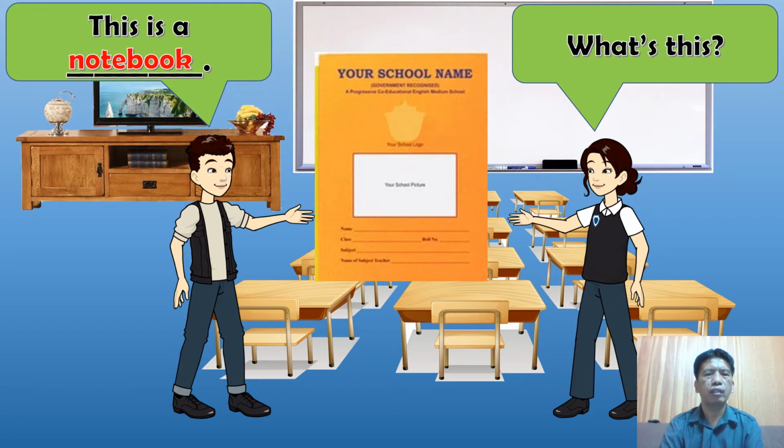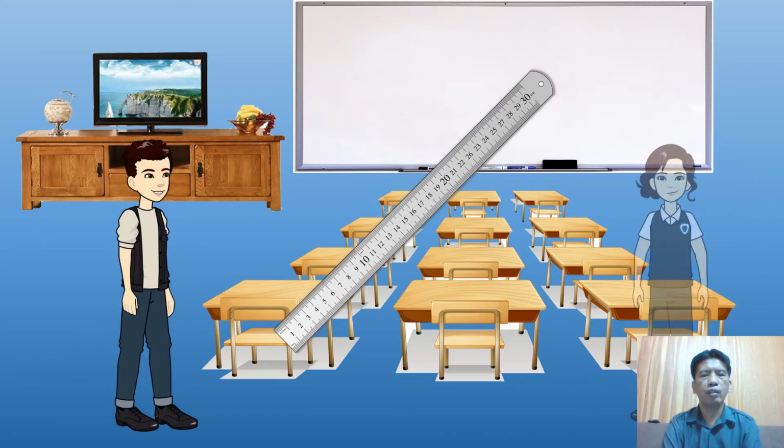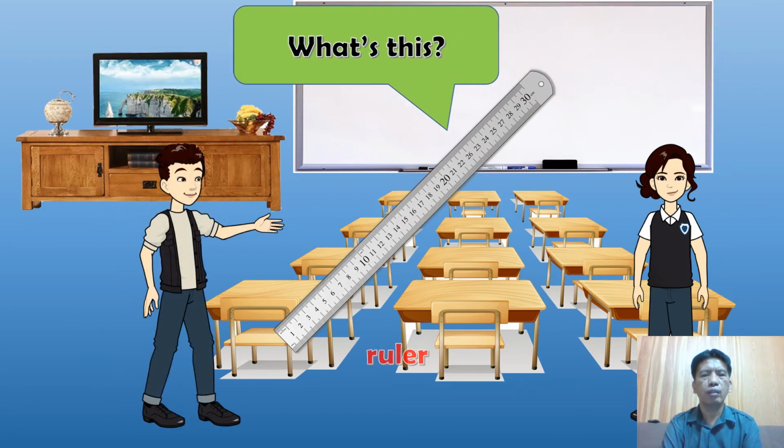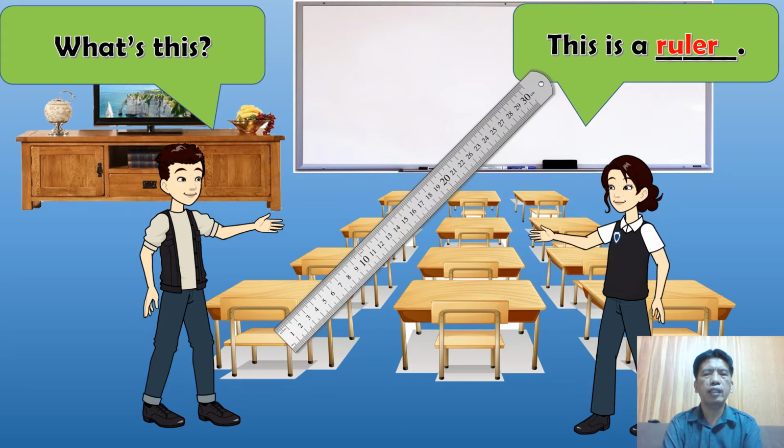Very good. Here they are again. The boy asked, "What's this?" The girl answered, "This is a ruler." How do you spell ruler? Go. Ruler. Let us read. This is a ruler. It's your turn. Very good.